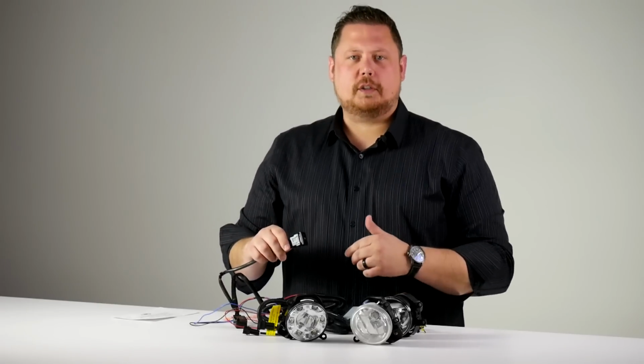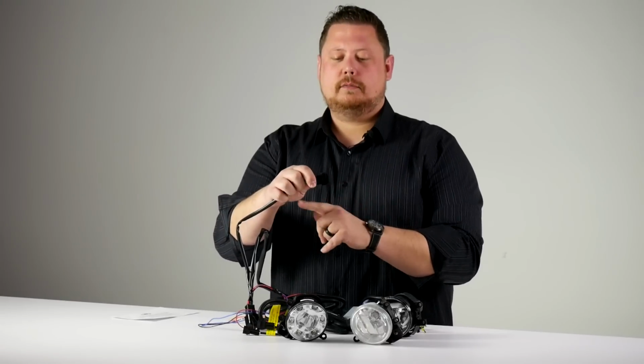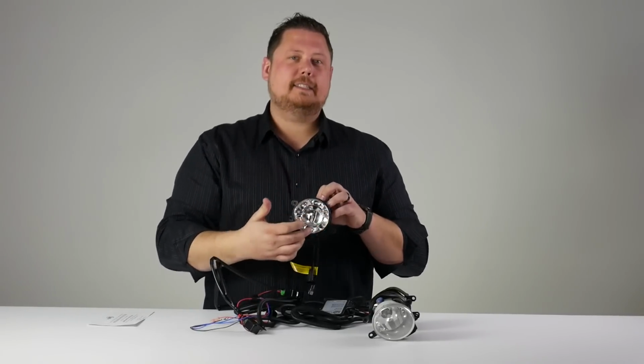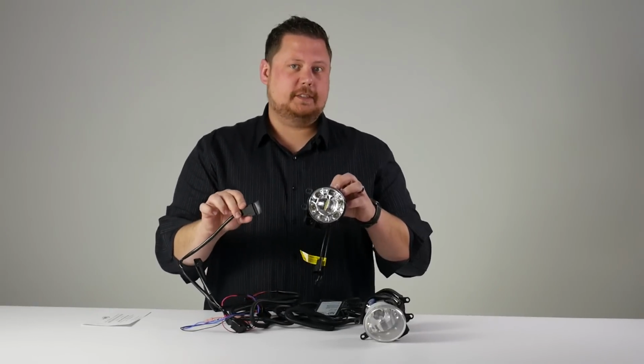The way the switch works after you have everything installed is when it's in the off position, you get nothing out of the DRL. Your main fog light beam still works correctly, but the LEDs around the perimeter don't do anything when your new DRL switch is off.